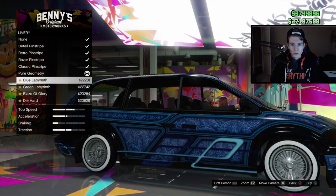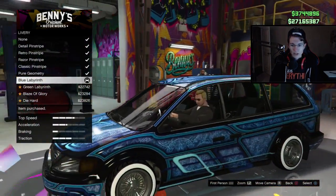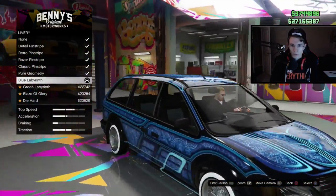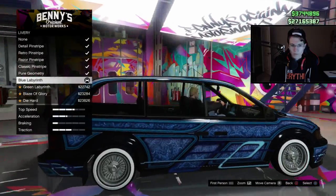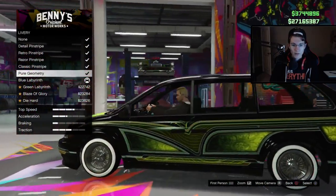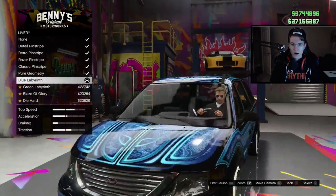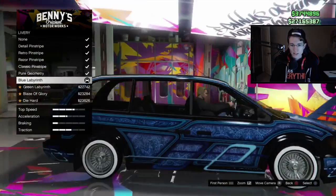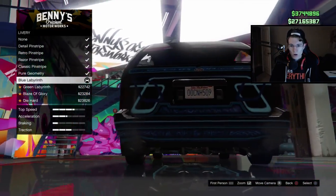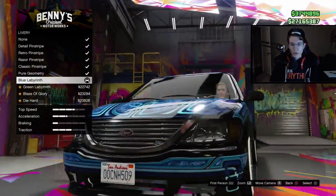Up next, we got Blue Labyrinth. Ooh. So this is Blue Labyrinth. This one is intense. This one might look good on, like I said, a dark blue. Dark blue would look pretty good with this one. I like this one. So you've got Pure Geometry and Blue Labyrinth looking really good. Obviously, these are our first two designs that are, I would say, more intense than the other ones. But you got some really cool designs. It extends all the way down here on these bumpers and fenders. So that's really cool. That's Blue Labyrinth.